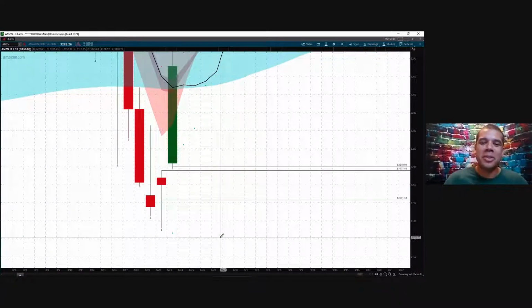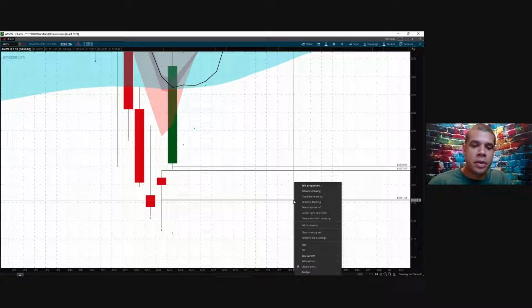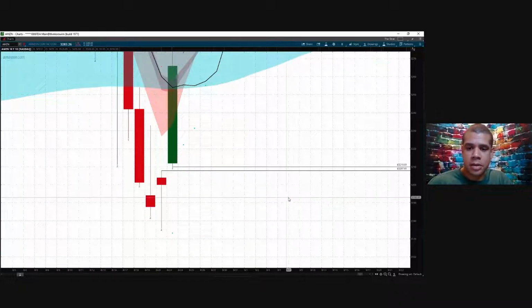Everybody goes, well, where would you put your stop? If I'm going long, that's where I would put my stop, right there, just underneath the actual signal. That's a big stop. That is a big stop, 300 for Amazon. Honestly, I would do it right below the red.